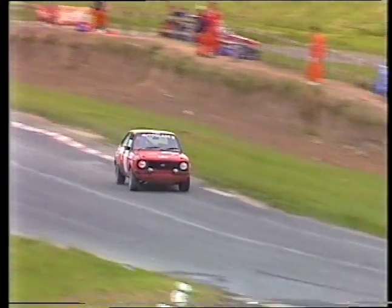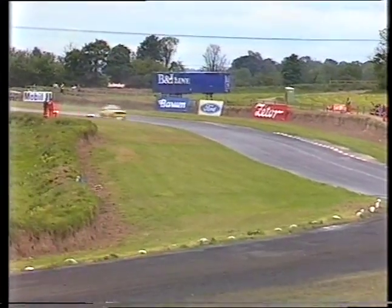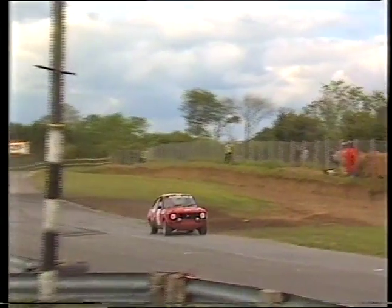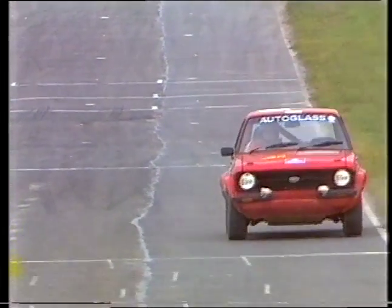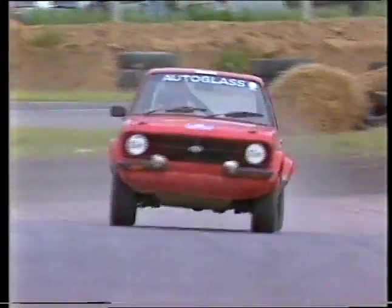There's McKinstry right up over the curbs. I've noticed some of the really quick men are just ignoring that curb and flooring it through there. McKinstry was third quickest in the first heats. I think he's got a very good chance of at least going second quickest. It may not be Graham's time, but his previous time was 3 minutes 6.36. There he is with support from Autoglass, who are, of course, bringing the Autoglass Tour to Ireland in September.